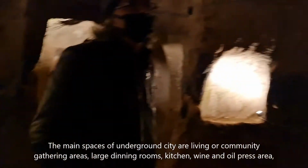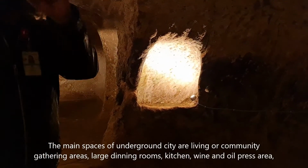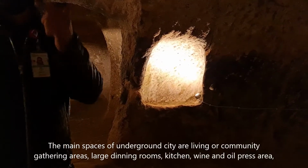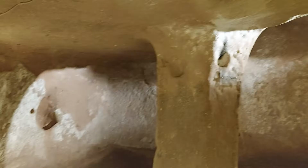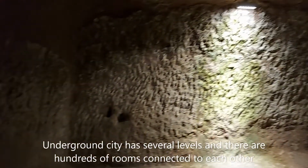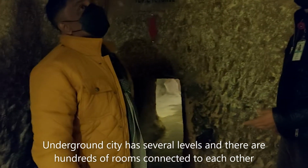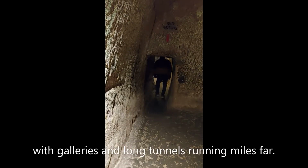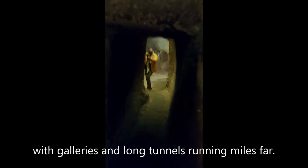The main spaces of the underground city are living or community gathering areas, large dining rooms, kitchens, wine and oil press areas, churches, missionary schools and graves. The underground city has several levels, and there are hundreds of rooms connected to each other with galleries and long tunnels running miles far.